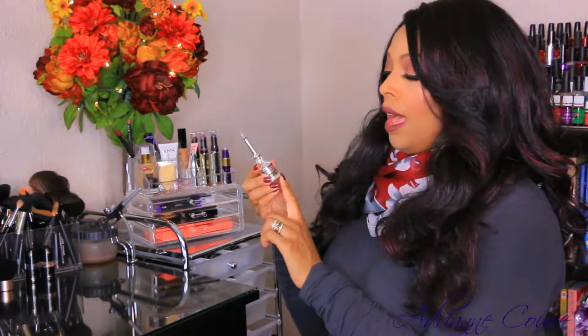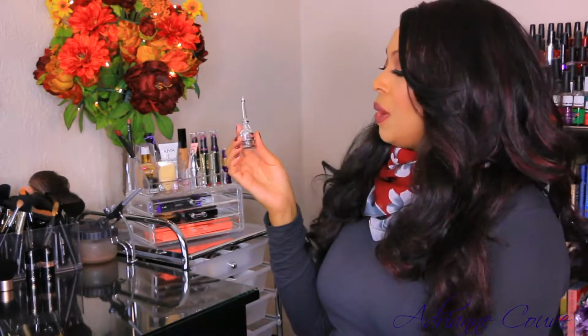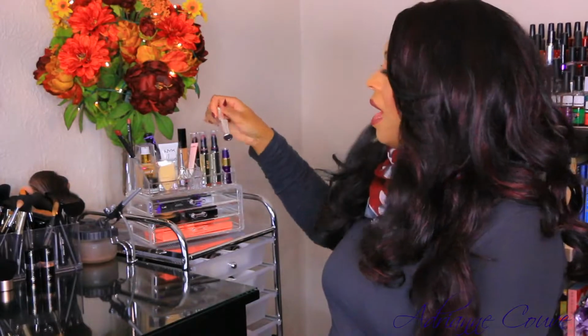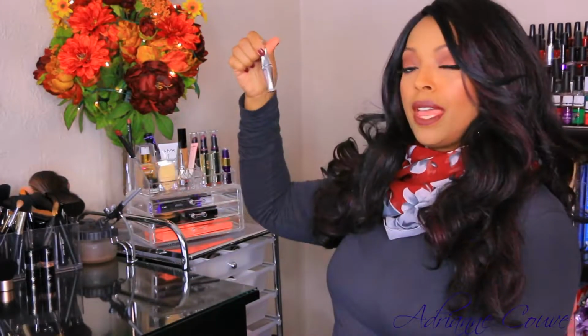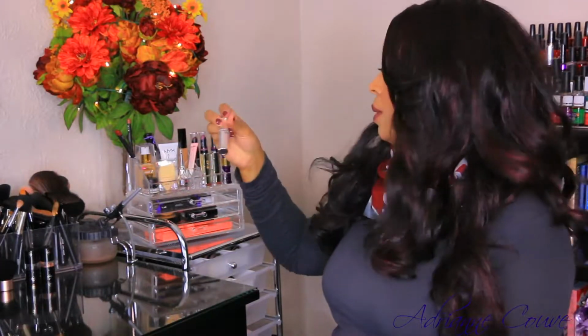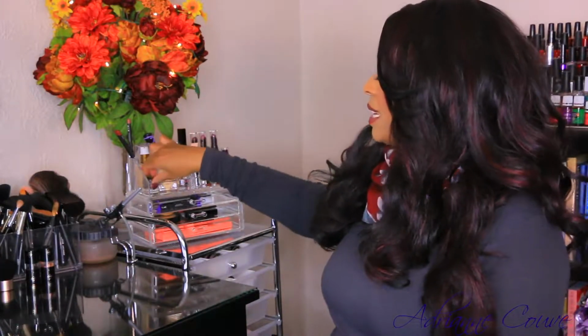This is also the Benefit Kabrow eyebrow product that I have in the shade number 5. So I have been working on using the Kabrow, and I also have my 24-hour brow setter that came in my Benefit Brow Kit that I've been using also. And I'll give you updates on that, of course, next month.